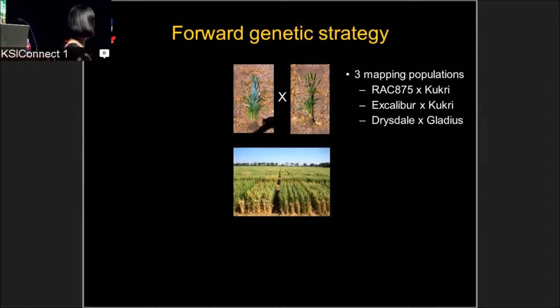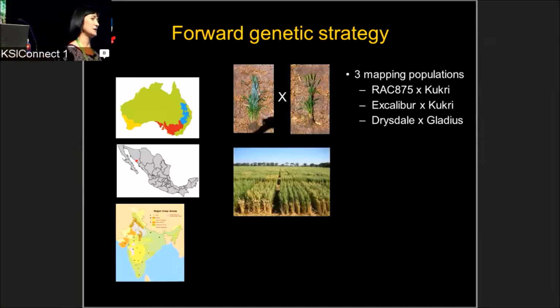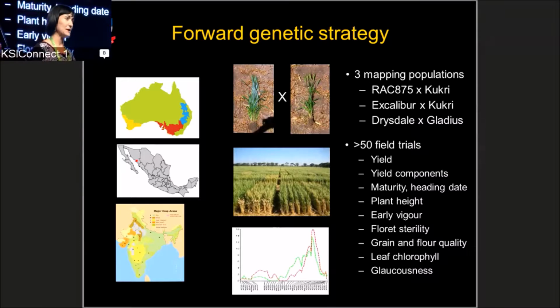It's good to note that Drysdale was actually selected based on the carbon isotope discrimination, which is a proxy for transpiration efficiency. So that's a particularly interesting variety to compare mechanisms and to compare QTL with other varieties. So first thing we've done is multiple trials in 2 or 3 countries for one of our populations. Our Indian colleagues also did several trials on Excalibur Kukri. And overall, across the 3 populations, we have more than 50 field trials. And we have QTL for yield, of course, also the yield components and other important traits that interact, that are a component of yield and also drought tolerance.